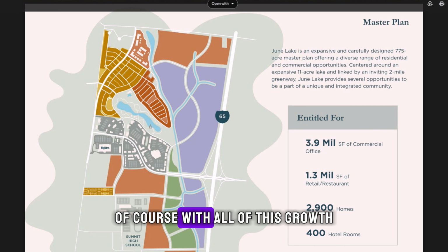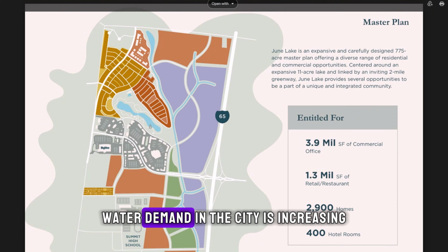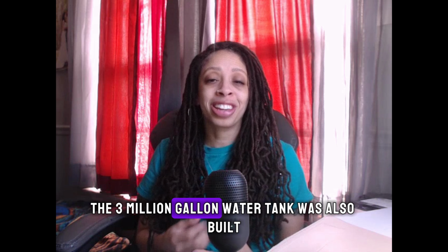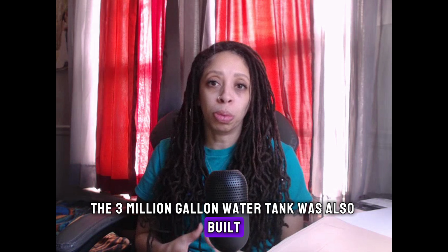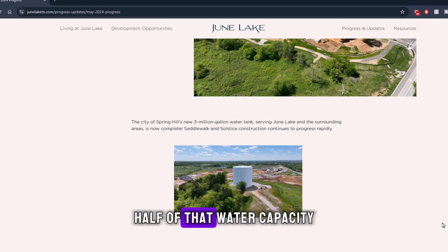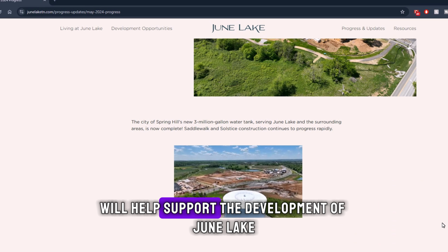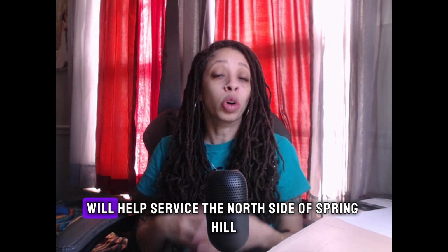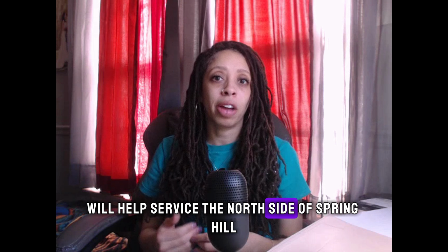Of course, with all of this growth, water demand in the city is increasing, and that's why the 3 million gallon water tank was also built, and that was finished in August of 2024. Half of that water capacity will help support the development of June Lake, while the other half will help service the north side of Spring Hill.